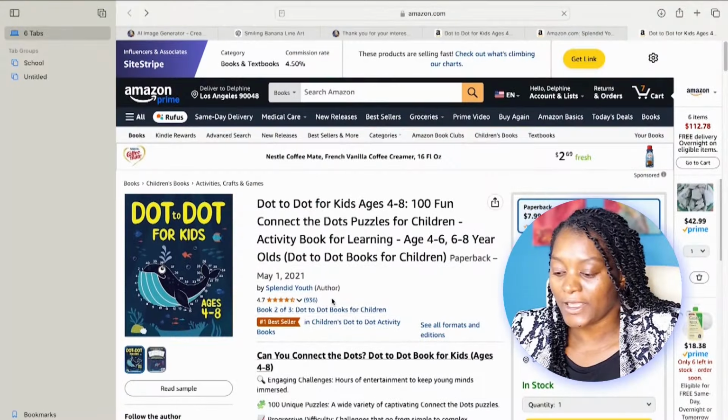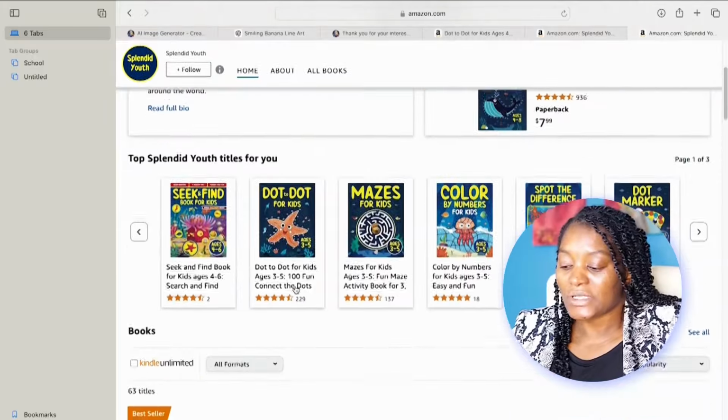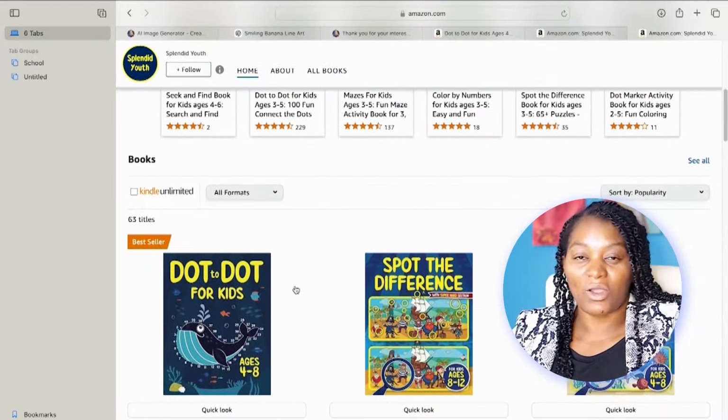Now when we come here, I like to just come to the author's page just to see their other books and see how they are doing. They are actually doing an amazing job. Overcomers, if you want to flourish in this year 2025, you need to look at things like this and also copy them. Not just copy, make yours better.